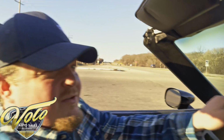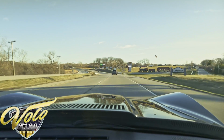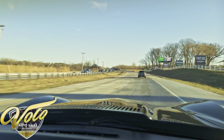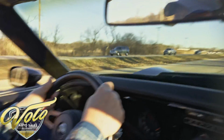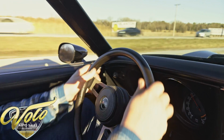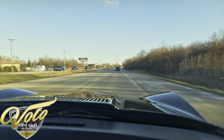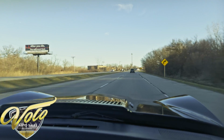All right, here we go. And just like that, up to speed, no problem. I tell you, nice 350 here, nice running 350, tight revving, got up to 60 with ease there. I'm impressed. Really nice car overall. Again, the steering just feels great. Super tight steering. Awesome ride to it. Like it, it's a good car.